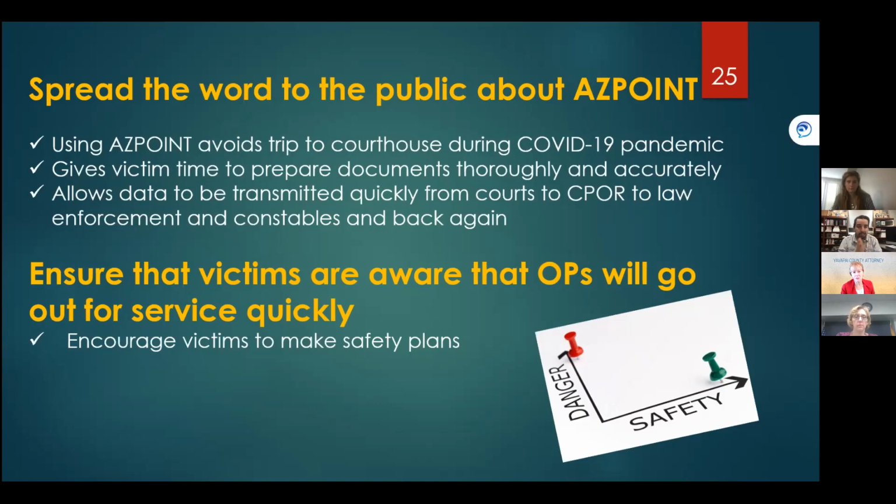It allows the victim time to prepare the documents thoroughly and accurately. That's only going to assist them when they are seeking that order from the judge. And then it allows the data to be transmitted quickly from the courts to CPOR, to law enforcement and constables, and back again. One thing that we always want to urge victims and those who are working with victims is that you really make sure that there's a safety plan in place. As you can see through this system, once the order is going out for service, there is a high priority in getting that order served. And so before we take that step, just make sure that our victims are prepared, that they have their safety plan in place.